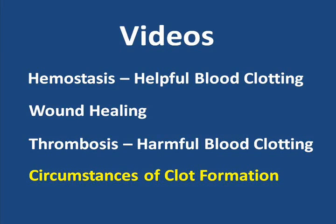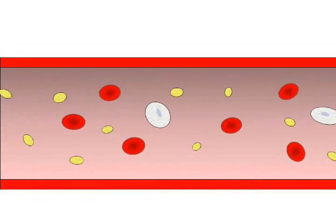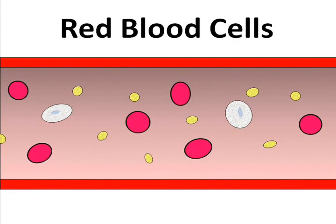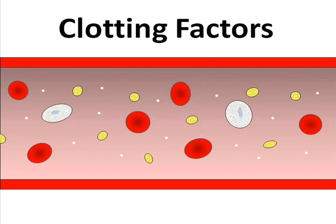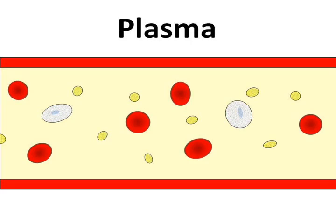In a separate video, we'll consider the circumstances that might cause a harmful clot to form, but right now let's look at what might happen to the clot after it forms. In this illustration, the blood vessel contains red blood cells, white blood cells, platelets, and clotting factors that float together in the liquid part of blood, the blood plasma.